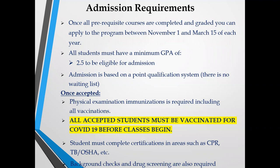The hospitals are requiring it. It is not a college requirement. So if you don't have this, we can't send you to clinic. If we can't send you to clinic, we cannot accept you into the program.